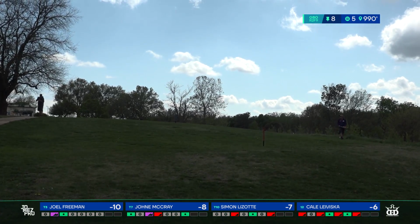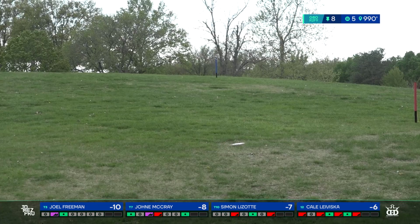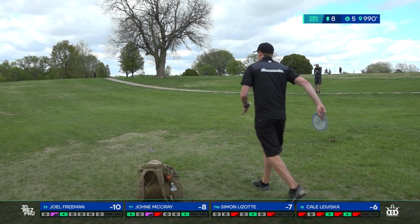This is so good. Yes. Wow. Great shot. Great recovery. But it's so hard to trust a shot into a headwind over the out of bounds to the right. Yep. What if it turns over?